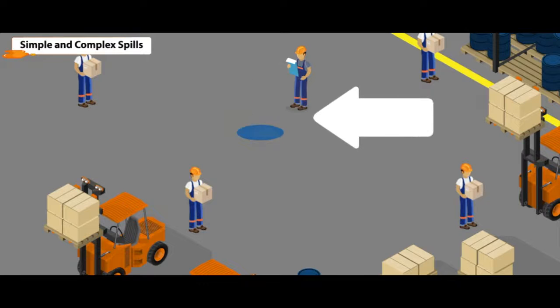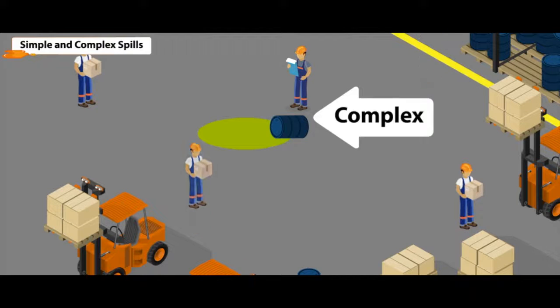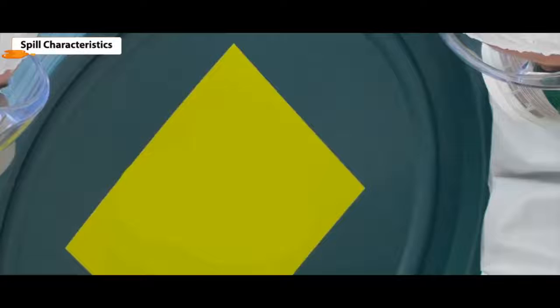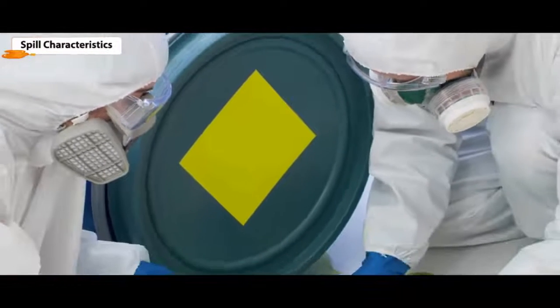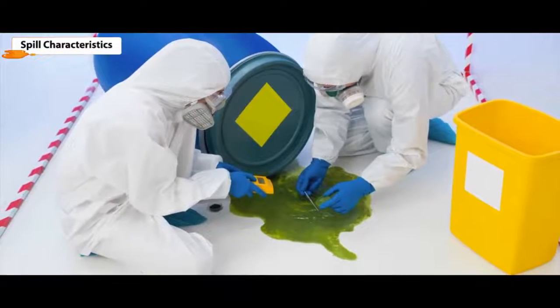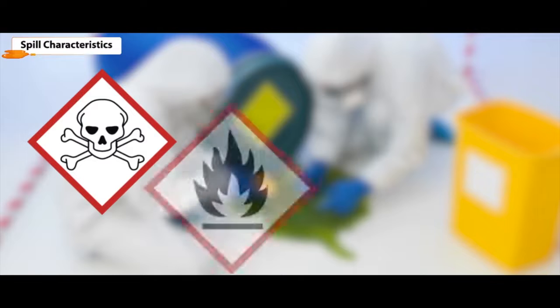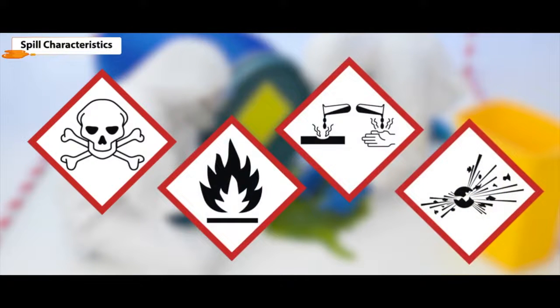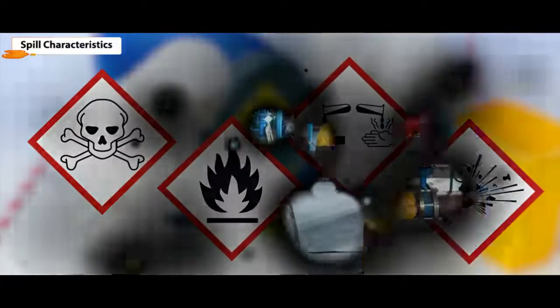If a complex spill does occur, or if the spill is too large for you to control, get yourself and your coworkers out of the work area and contact emergency responders right away. Whether a small spill is considered simple enough to clean up depends a lot on the chemical's specific hazards. Chemicals that are toxic, flammable, combustible, corrosive, or reactive can cause a lot of harm and can have an effect on whether or not you'll be able to clean it up.